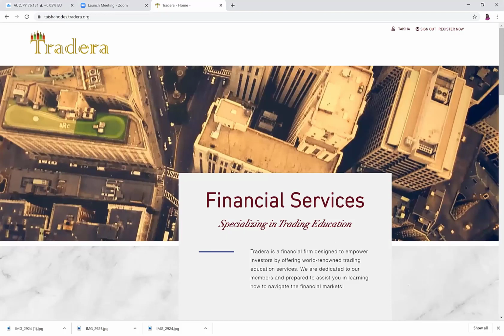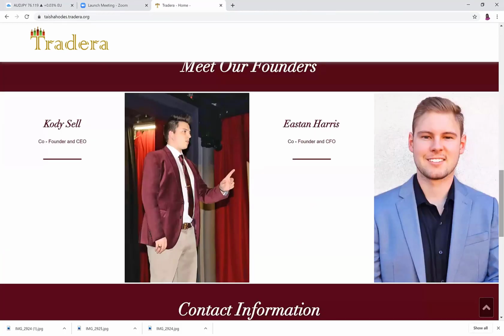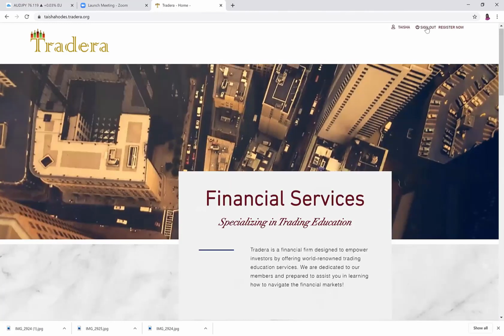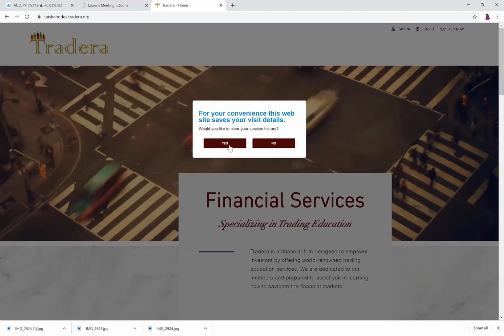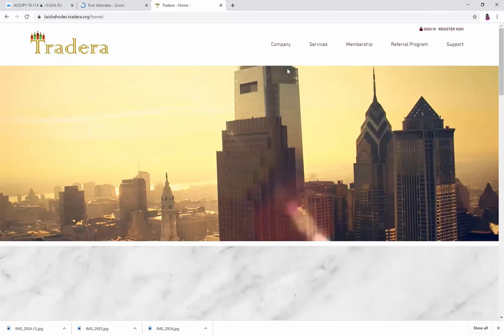If you scroll down, then you can see information about the founders, Cody Sell and Easton Harris. These are the CEO and CFOs, and they are based out of Texas. Okay, here we go. So that was the company.